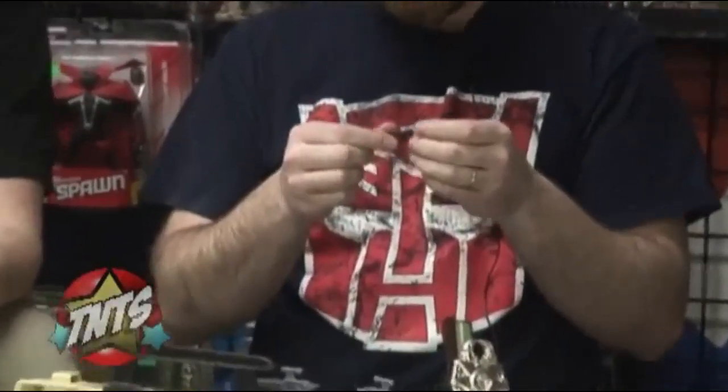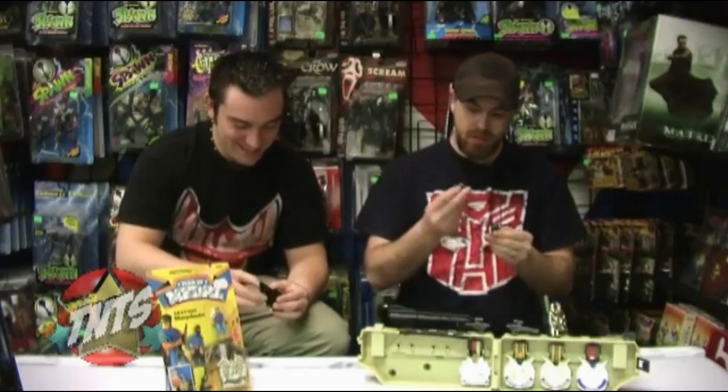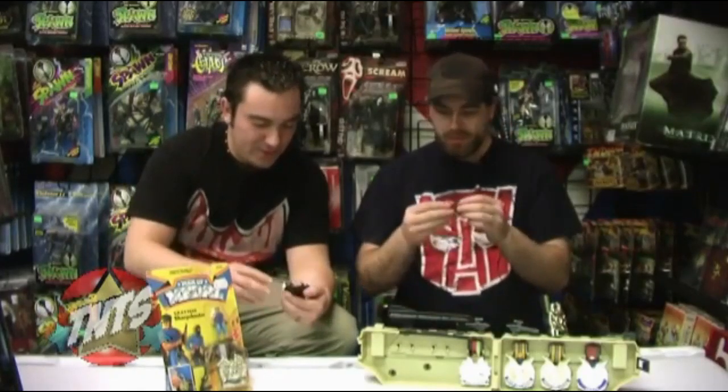Now here's the thing: every figure came with 2 guns. It came with the big old honking rifle, and a little bitty semi-automatic with a silencer on it. They came with backpacks, which were kind of cool. They had a lot of little accessories for the tiny little figures.